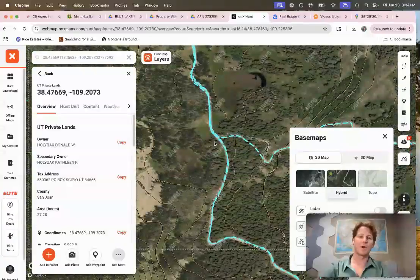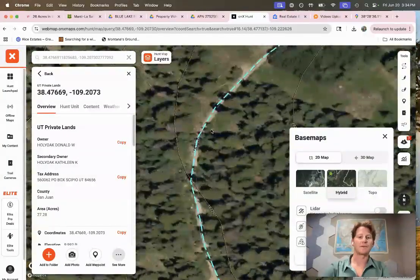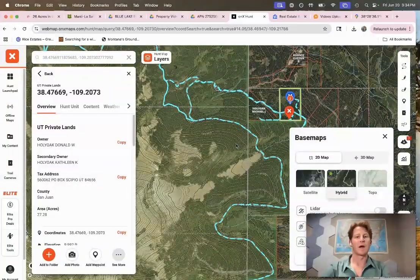Then you're eventually going to pass the property a little bit. And then you can take this route right here. This is Blue Lake Road. And that'll actually bring you back around over to the original route that I was talking about, right? So you come in from the south and it actually brings you back up to Blue Lake Road up here. Then you're going to come back into the property.